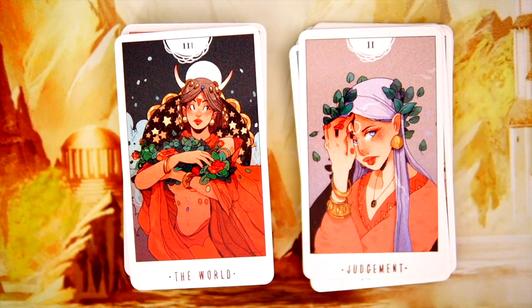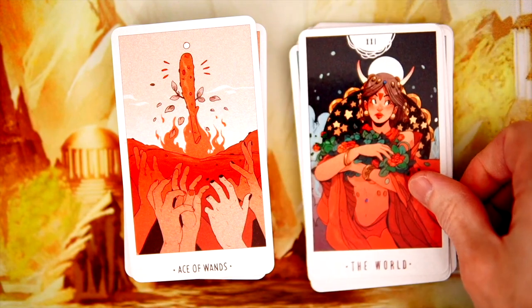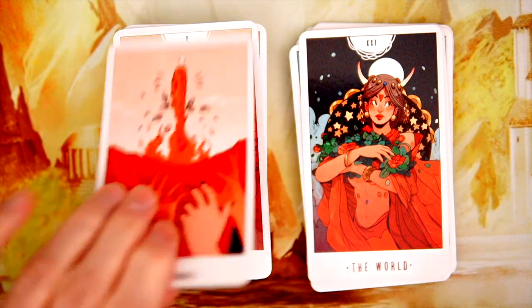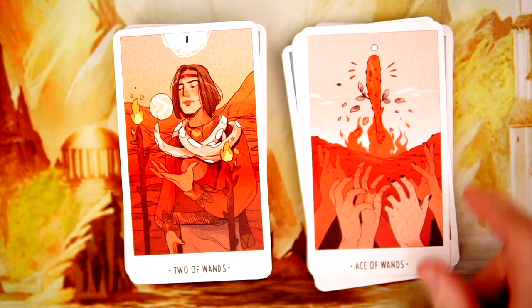The World. So, yeah, some of these are just characters and faces of the characters without actually being more representational of the Rider-Waite style. Ace of Wands, I like it. That is interesting. Hands reaching out for something. I had this in one of my older decks that I made that was all digital. Had that as the Sun, a bunch of hands reaching up towards the sun.